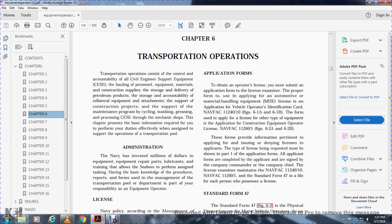Application forms to obtain the operator's license. You must submit an application for the license, using the proper form for the automotive material handling equipment license, and an application for the vehicle operator identification card, Navy Fact 11-2240-10, figure 6A. The form used to apply for licenses for other types of equipment, the application for construction equipment operator license, is Navy Fact 11-2601. The forms provide the information pertaining to issuing or denying the license application.